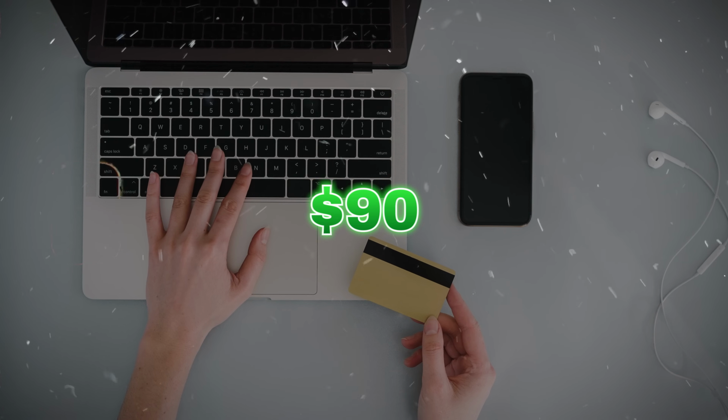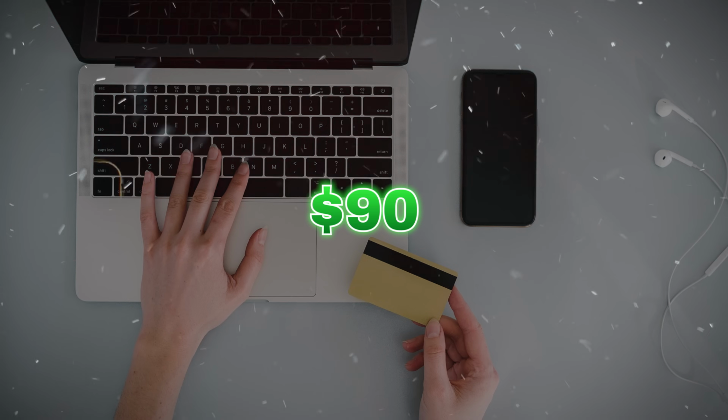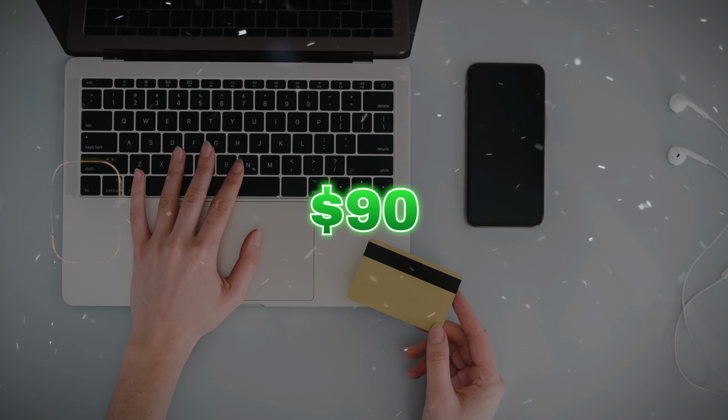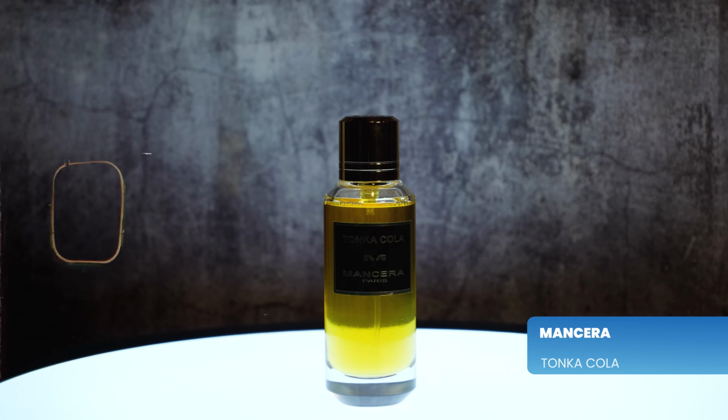All right, now a newer one from Mancera, and this one's more expensive. This one at discounters is about $90. That's assuming that you can find it in stock because it sells out pretty often, as it's a newer release. And it is this one, Tonka Cola. And yes, I bought a 60 ml of this one at retail. It was because, again, you couldn't really find it, and I'm not going to use the whole thing, so I was like, well, even though it's a better bang for your buck to get the larger size, in this circumstance, I'm going to get the smaller one.